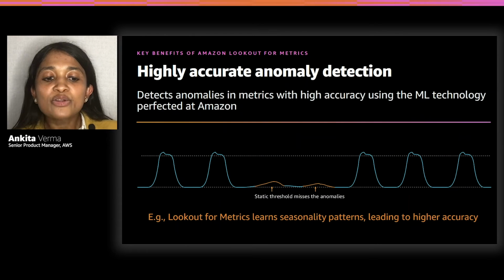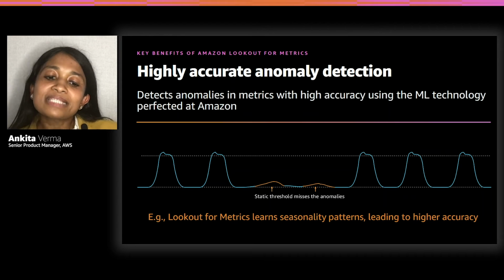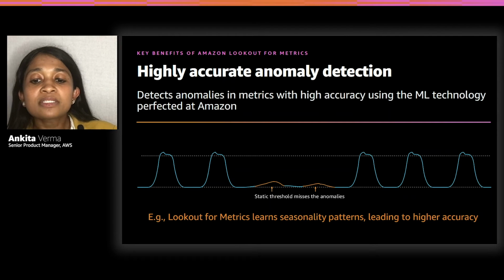Second, highly accurate anomaly detection. Amazon Lookout for Metrics detects anomalies with high accuracy using the ML technology perfected at Amazon. The service uses ML to create models that are customized to your data characteristics, understand your business cycles and seasonal patterns. What that means is that you receive fewer false alarms and detect nuanced anomalies that are otherwise easy to miss.